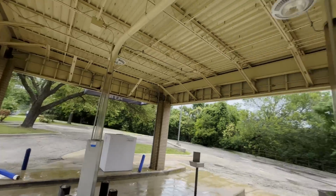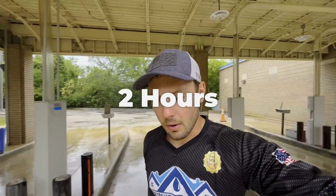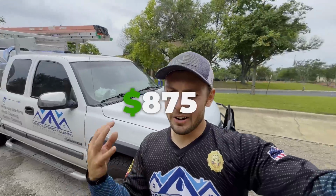It looks dramatically different. Anyway, we were here for about 2 hours on this one, a lot of rinsing, and then I ran out of water, had to wait for the water to refill. Pretty bad water outflow here. This is an $875 ticket, a little over 2 hours. Actual working time, if I didn't have water issues, probably could have got done in about 1 hour and 15. So really, really good one on this one.